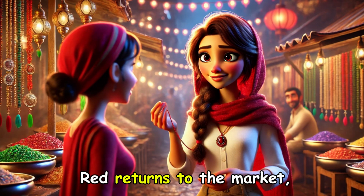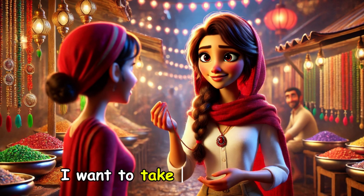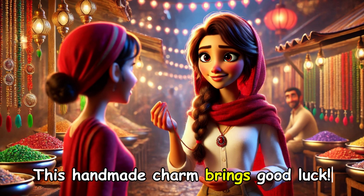Red returns to the market, searching for a meaningful souvenir. I want to take something back that reminds me of this adventure. This handmade charm brings good luck.